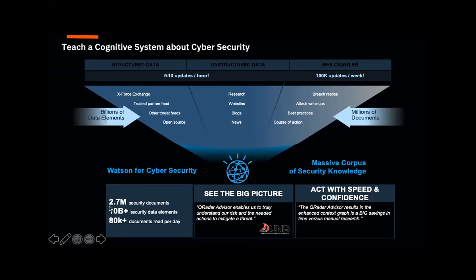So right now he has several millions of documents he's reading, over 10 billion elements of data, and he's able to read 800,000 documents a day for cybersecurity. I read a lot, but I don't think I'm getting anywhere near that. So you can see the advantage of bringing some artificial intelligence into that. Our main Watson corpus is housed in our cloud, so it gets bigger and bigger every day, and we can reach into that with APIs.